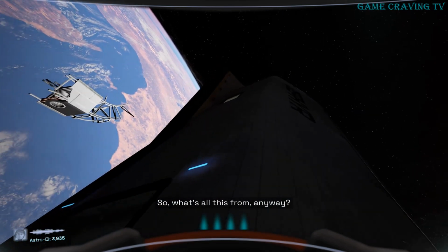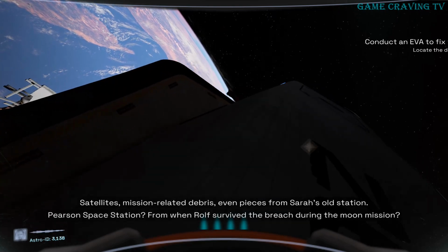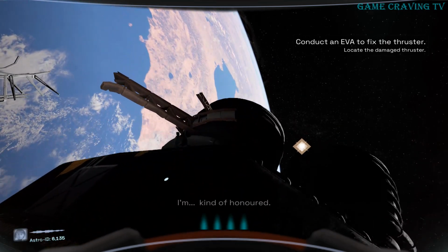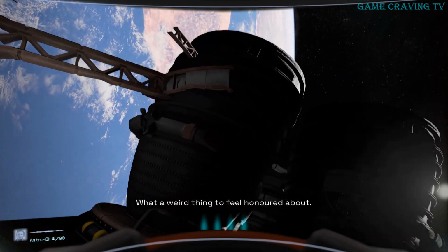Where's this from anyway? Satellites, mission-related debris, even pieces from Sarah's old station. Pearson Space Station, from when Rolf survived the breach during the moon mission. I'm kind of honored. What a weird thing to feel honored about.